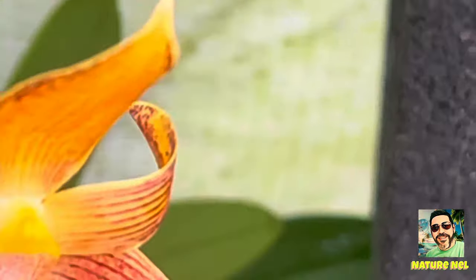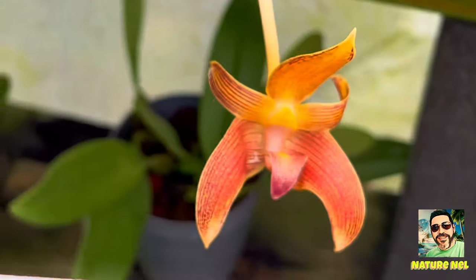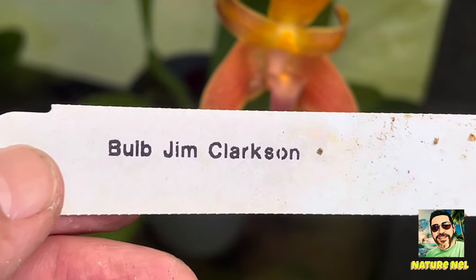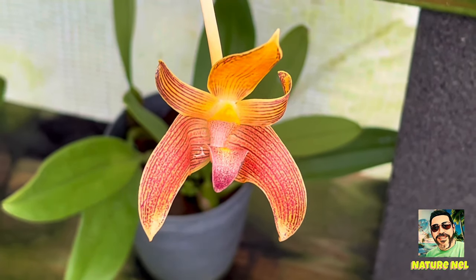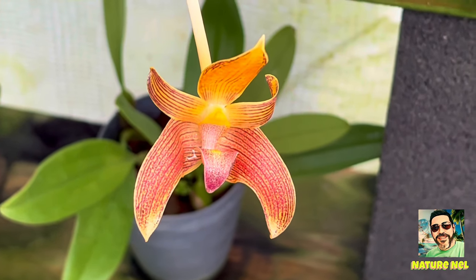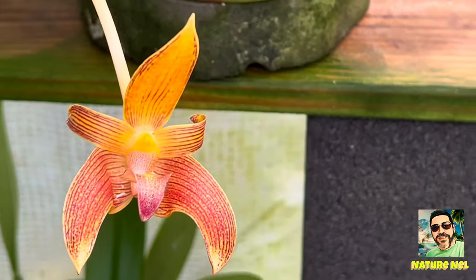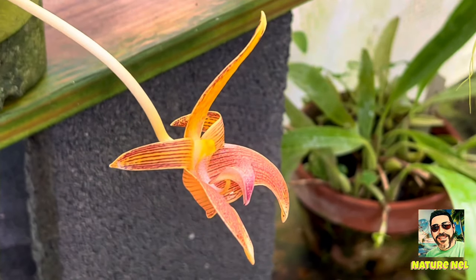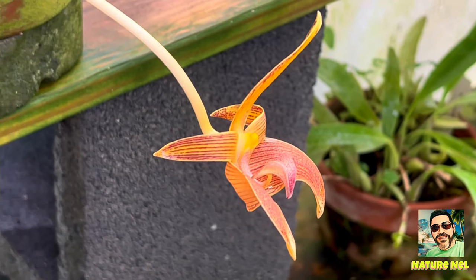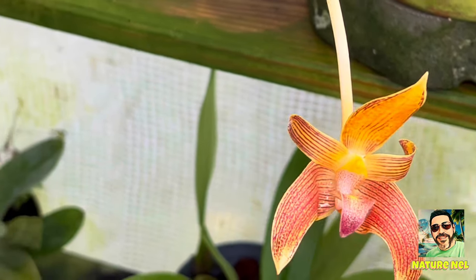Now I've showed you guys the Jim Clarkson, also from Krull-Smith. This is one of the few bulbophyllums that actually have a gorgeous fragrance. Again, it's a light fragrance, not very strong, but it is a nice fragrance nonetheless. And I've always said the profile on this is also just perfect. Oh, the fan in here feels good.